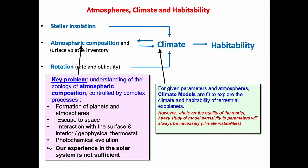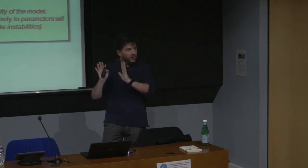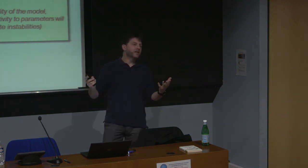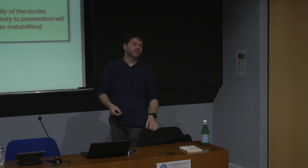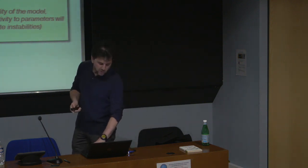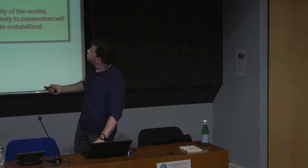Also, our experience in the solar system is not sufficient. If we didn't have Venus in the solar system, I'm not sure we could dare imagining a planet with 90 bars of CO2 and so on. If we didn't have Titan, we just would not imagine Titan. So it is very likely that around other stars there are plenty of very weird planets, very weird atmospheres, and it's difficult to imagine them.